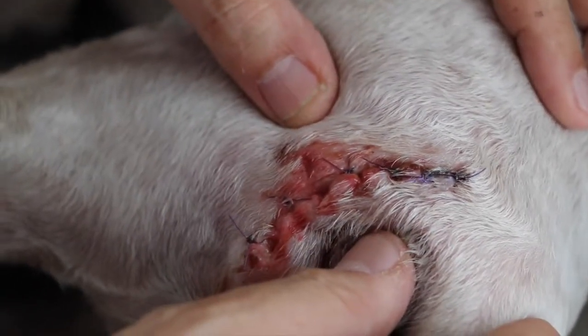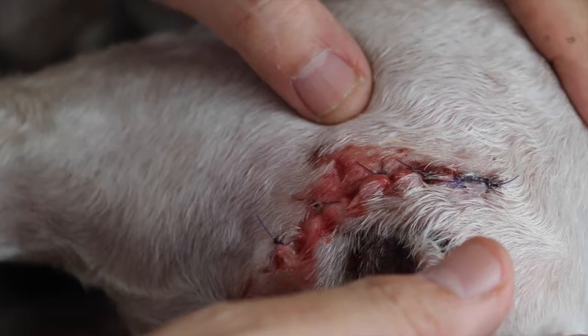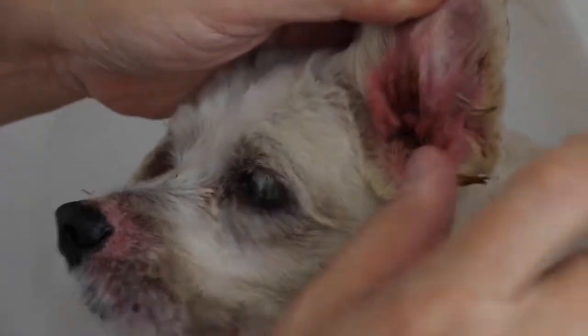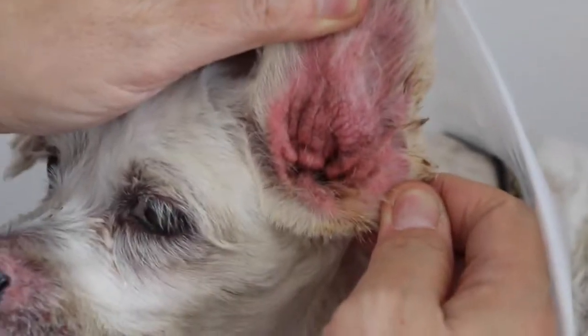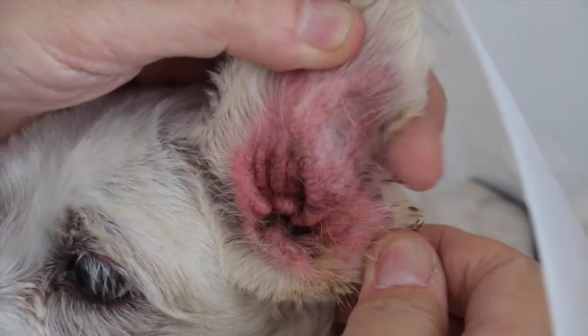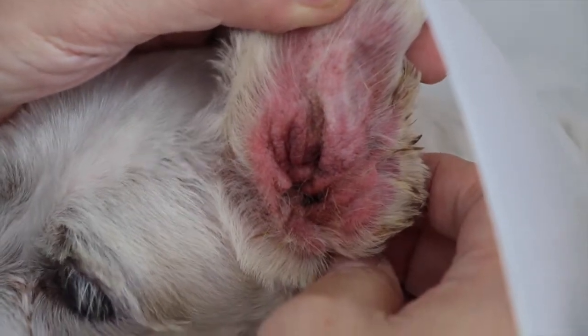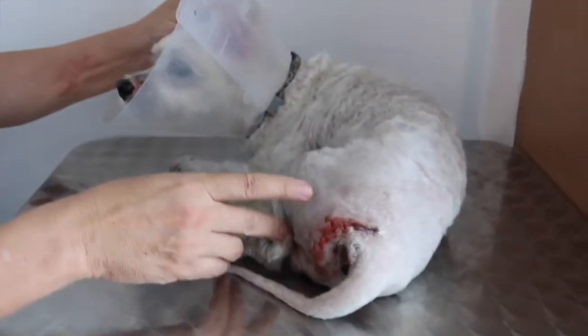Sometimes it's the dog who's trying to lick the area. And also in this dog, I noticed, although the owner says that there is nothing wrong, you can see this dog has a severe ear infection, otitis externa. This was not treated. When the dog first came in, it was just black, and there was no inflammation. But now there is inflammation, and the dog will probably use his leg to try and scratch the ears, putting tension on this wound.